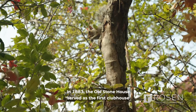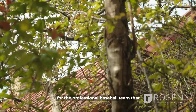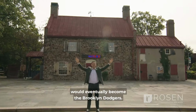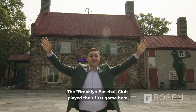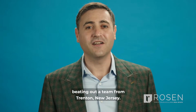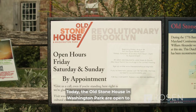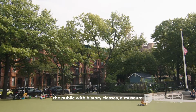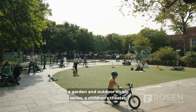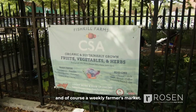In 1883, the Old Stone House served as the first clubhouse for the professional baseball team that would eventually become the Brooklyn Dodgers. The Brooklyn Baseball Club played their first game here, beating out a team from Trenton, New Jersey. Ha! Take that, Jersey! Today, the Old Stone House and Washington Park are open to the public, with history classes, a museum, a garden, an outdoor music series, a children's theater, and of course, a weekly farmer's market.